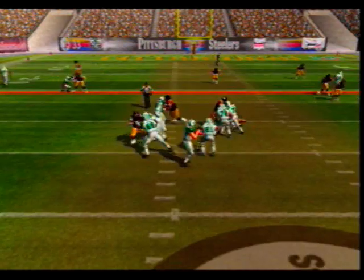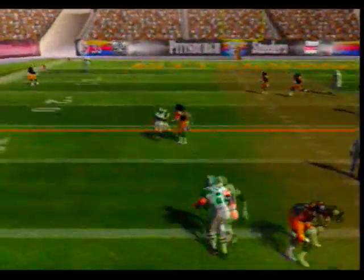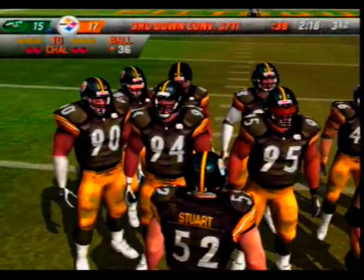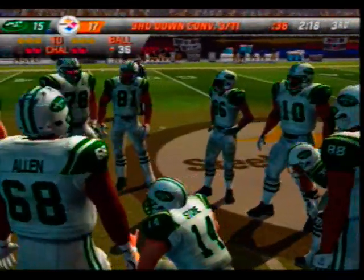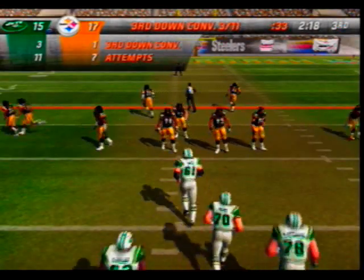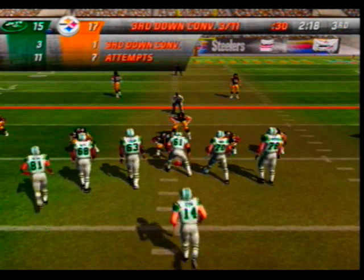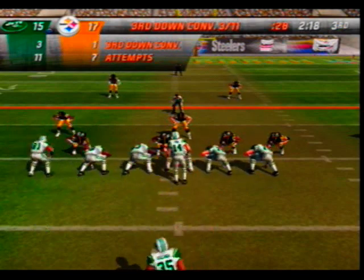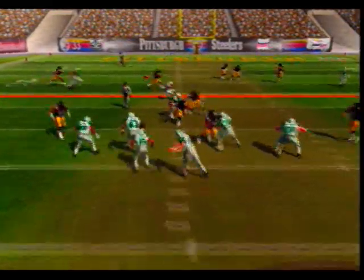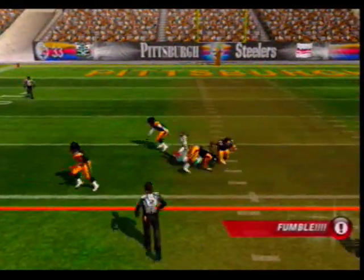Only one man back. Throws it. Ooh, nearly picked off. Good timing, getting in between the ball and the receiver to save what would have been a big game. And here's a look at each team's success on third down so far. I think this defense looks forward to these third down situations because they've been stopping them today.